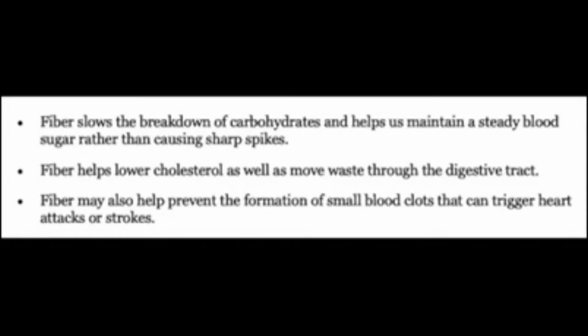Fiber may also prevent the formation of small blood clots that can trigger heart attacks or strokes. Lastly, fiber can also help us feel fuller for longer. That way, we don't feel as though we need to eat as much, and this can eventually lead to weight loss.